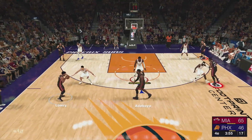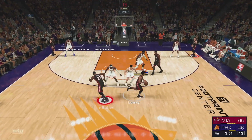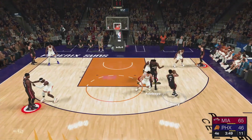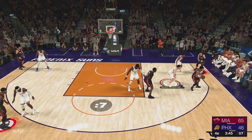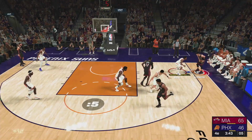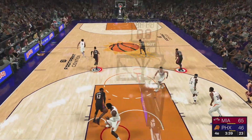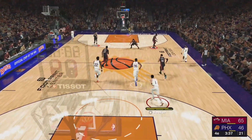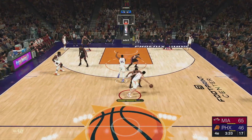Pass to Adebayo. Back to Lowry. And here's Adebayo. He's covered by Ayton. Lowry, the pass to Hero. Just 5 on the clock. From 17, the Suns clear it. Ayton's got 5 rebounds tonight. And Booker has got the ball here for Phoenix. Trailing by 19.